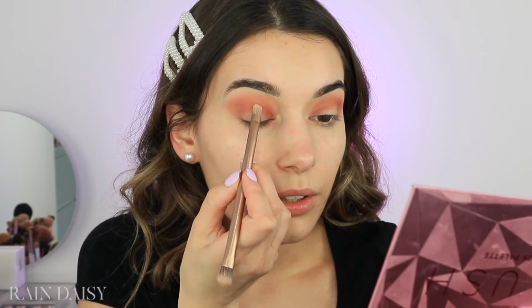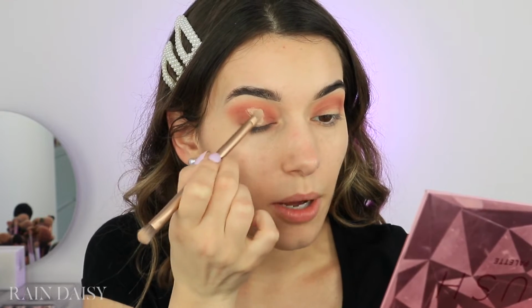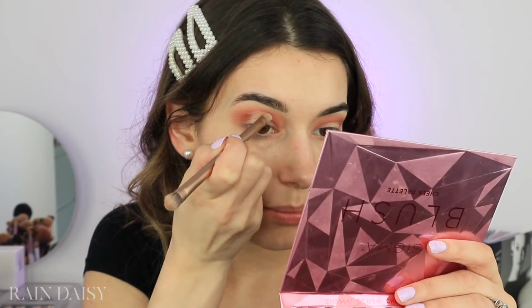I'm just going to cut out the crease for the halo eye and just pop the concealer right in the center. Halo eyes are a bit of a struggle for me because I have hooded eyes. I always have to go a little bit above the crease just so it doesn't hide the halo eye and just fold over.